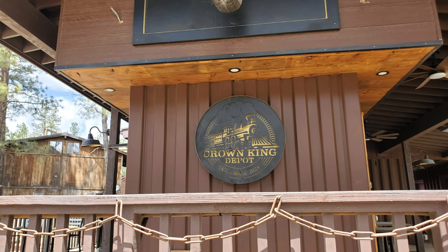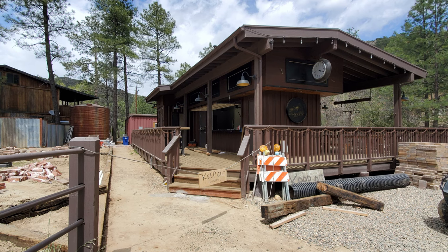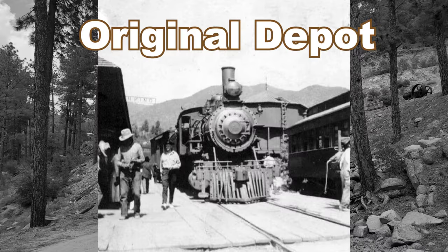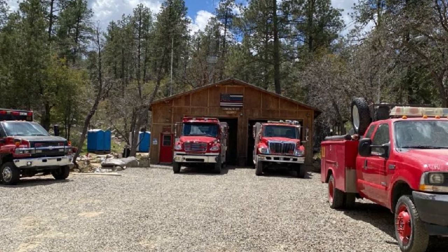They're working on building a replica train depot that will feature a train-themed bar and restaurant. It's built out of shipping containers and will have 4 sleeper cars for rent when finished. Reclaimed wood from an old cabin that used to be on the site was also used in the build. It looks like it could be ready to open within the next year. We took a few more pictures of the town and we started making our way back down the mountain.